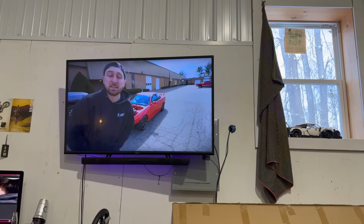Pulling this thing around the parking lot is huge motivation. Car's looking great, James. Super stoked for you, man.